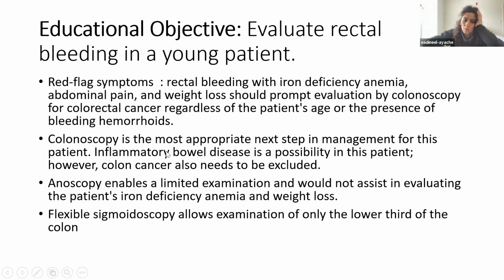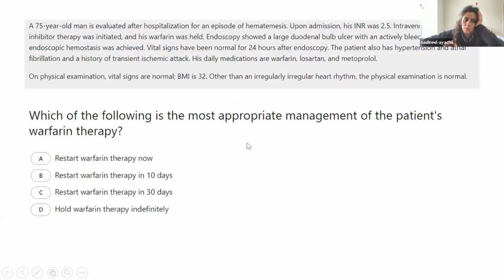All right, let's do the next one. I probably gave away the answer. Want to do this one? Okay. Yeah, I'll do this one. Okay.